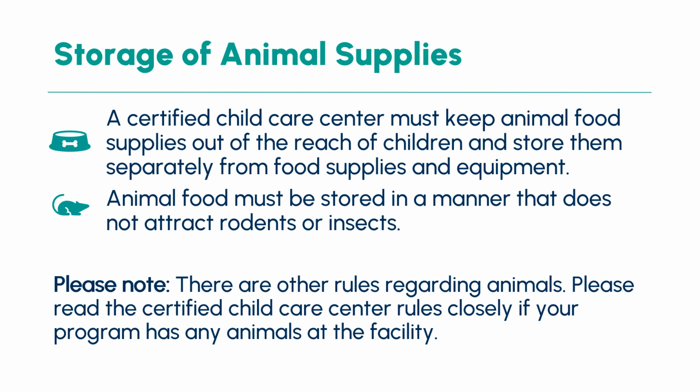A certified child care center must keep animal food supplies out of the reach of children and store them separately from food supplies and equipment. Animal food must be stored in a manner that does not attract rodents or insects. Please note, there are other rules regarding animals. Please be sure to read the Certified Child Care Center rules closely if your program has any animals at the facility.